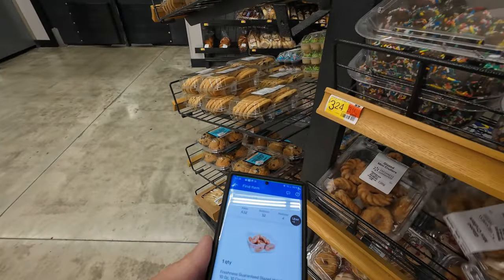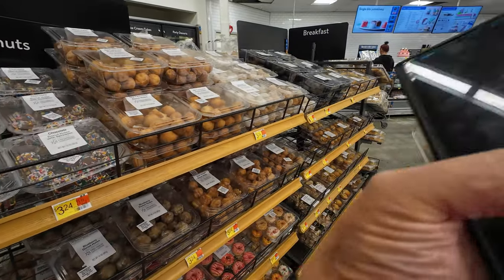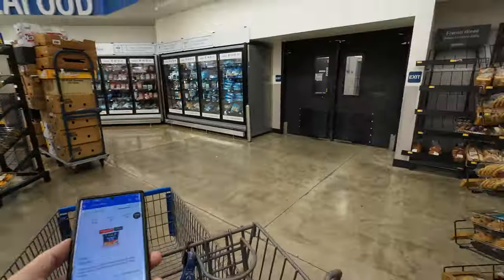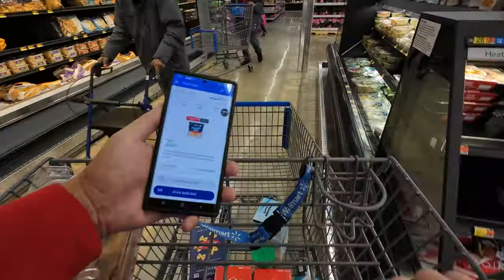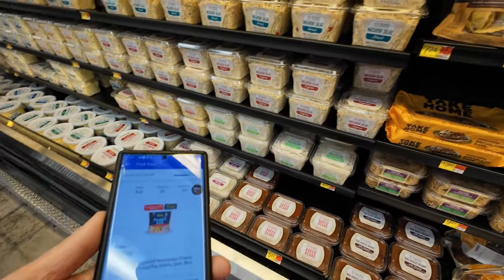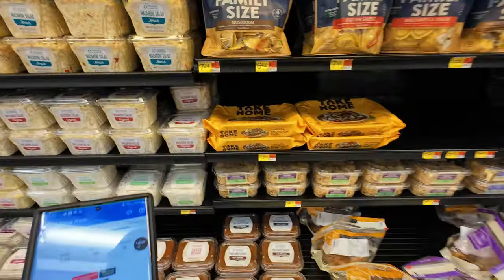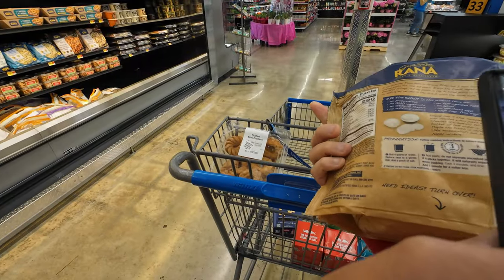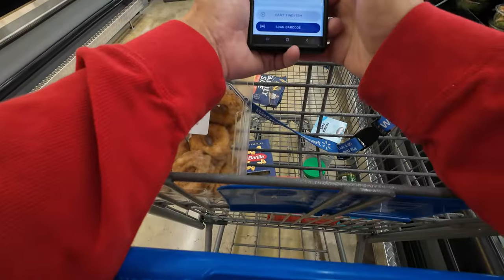These glazed mini pearls. Got that. Those aren't it. Mozzarella cheese. Gotta do that one. Yep. That up front. Got it.